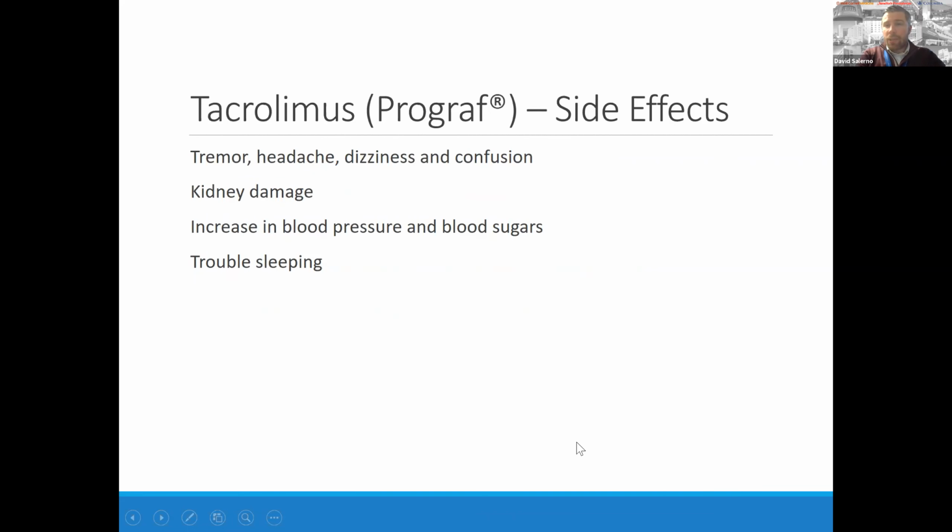So let's change gears a little bit and let's talk about the side effects of Prograf. So I have on the top line there a couple of things listed. The first one there is the tremor. Sometimes after the transplant, when someone's taking Prograf, if they hold their hand up, their hand may shake a little bit. It's called a tremor. It's not damaging or harmful to the body, but it is annoying. You may see it if you pick up a coffee cup, for example.